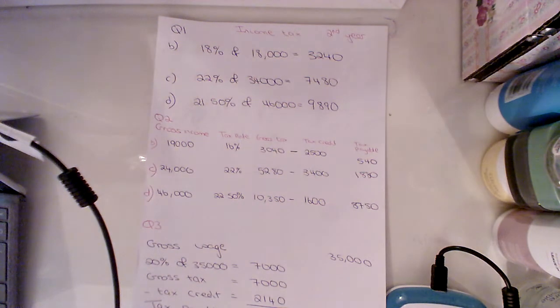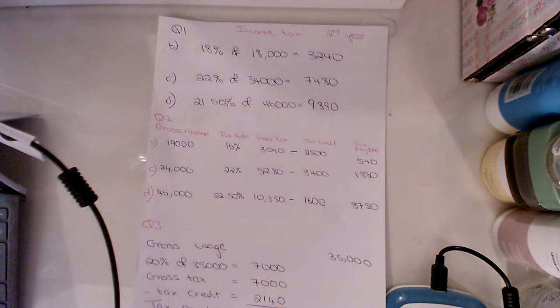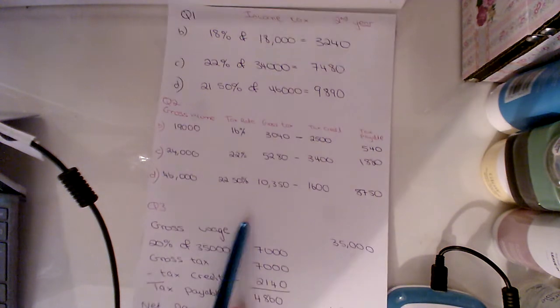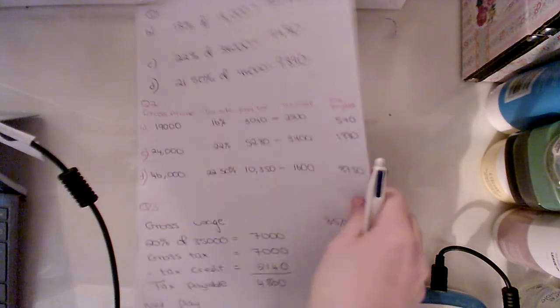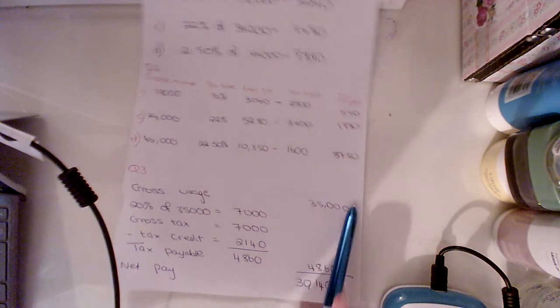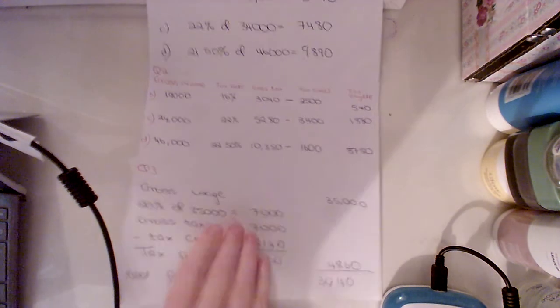Question 3, you were going into a little bit more detail. So it says James earns 35,000 per annum, so I said gross wage 35,000, and he says he pays tax at a rate of 20% and he has a tax credit of 2,140. So 20% of this gives me 7,000. That is my gross tax. So gross tax is 7,000 minus my tax credit, which is 2,140, and then the tax payable is 4,860, and then your net pay is your gross wage take away your deductions, which gives me 30,140.